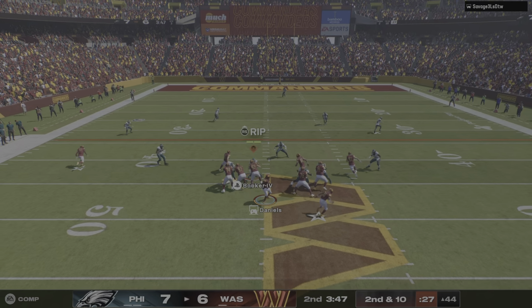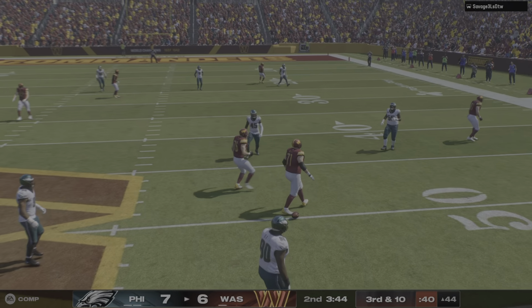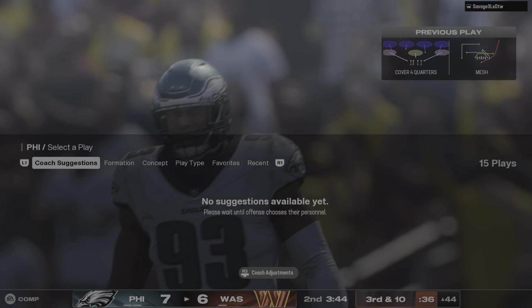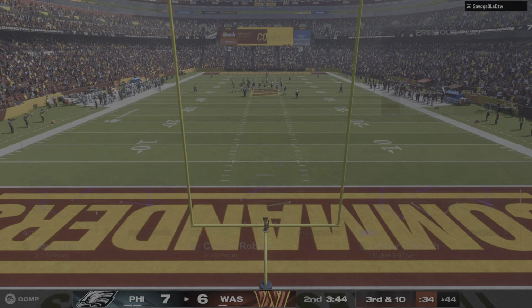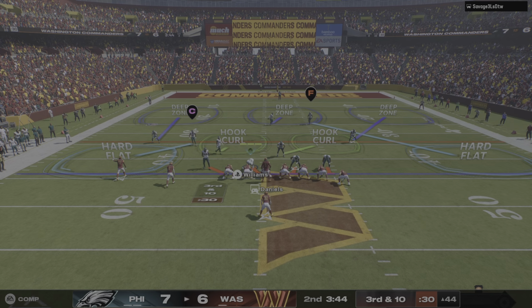Ready? Daniels looking to throw. Flushed to his right, and he takes a shot on the release as this will be incomplete. Well, so far in this drive, they've done some good work. They force incompletions on 1st and 2nd down, bring up 3rd and 10. That brings up the big question: do they bring pressure or do they play coverage on this down?